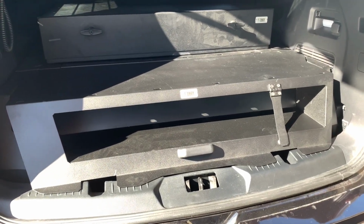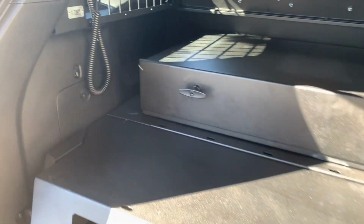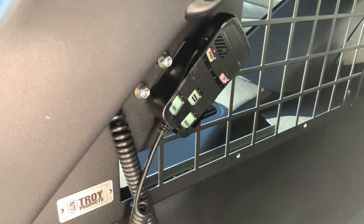In the rear cargo area of this utility, we have a Troy Products drawer system, and below we have an area for storage for your stop sticks. And off to the side, a separate controller for your siren and PA.